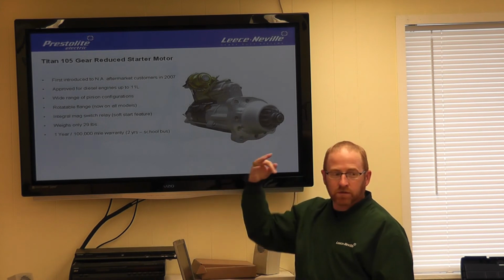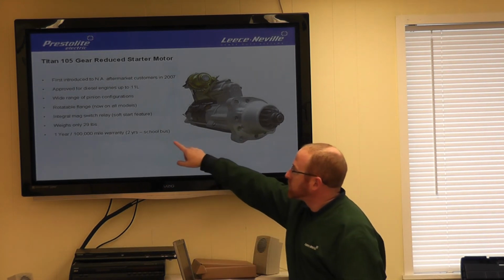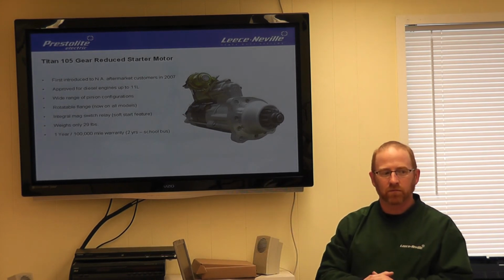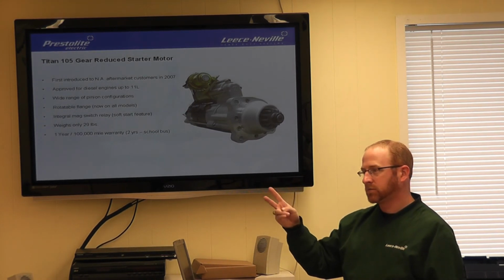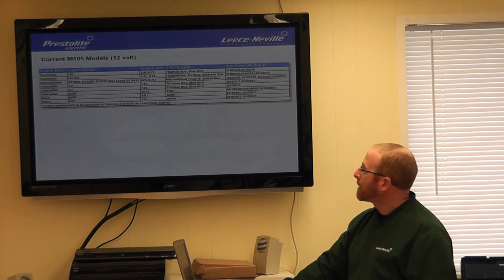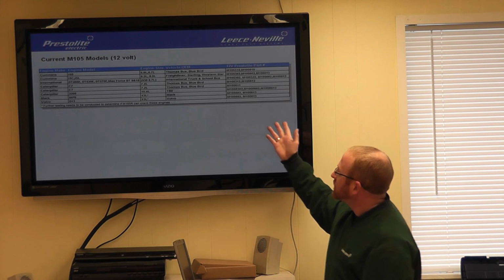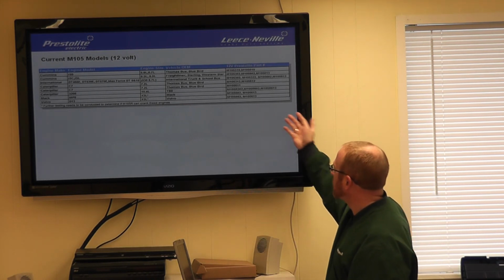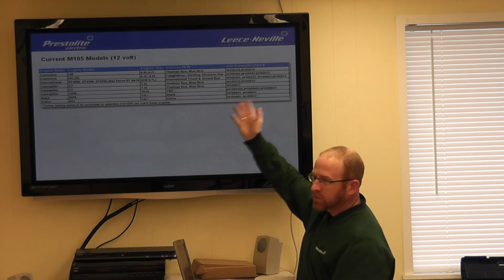The overcrank one is a 3-year warranty, and again, starters with school bus have a 2-year warranty. Okay, a little confusing, but school bus 2-year, overcrank 3-year, rest of it 1 year. Some of the stuff we went over is really in the brochure, some of the cross-reference information there.